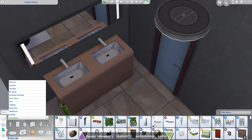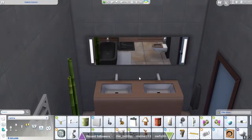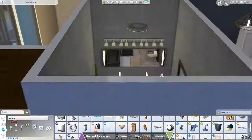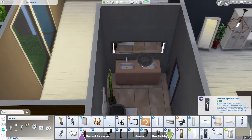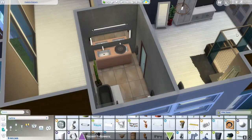Just putting in some finishing details here in the bathroom. And then I think, what was I doing? I don't know what I was doing. But yeah, we'll start soon on kids' rooms, hopefully, I should at least.